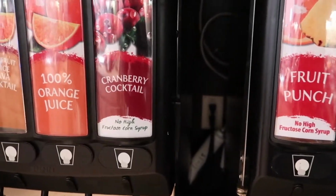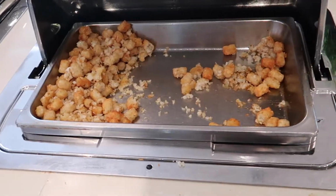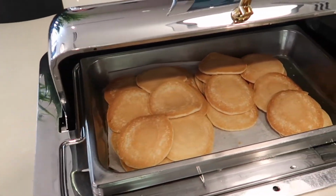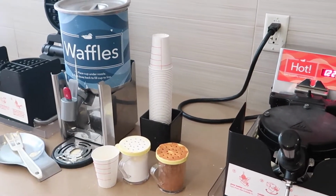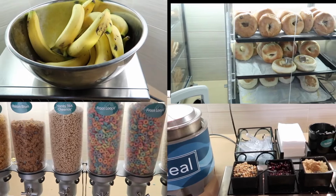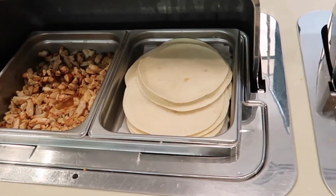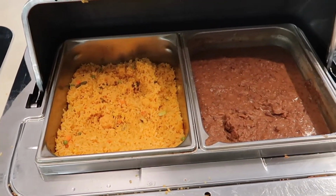First off, they had that coveted POG juice. Usually places offer either pancakes or waffles, but here they had both. And in addition to greater than standard offerings, they had tortillas, refried beans, guacamole, and Spanish rice, so you could make a delicious breakfast burrito.